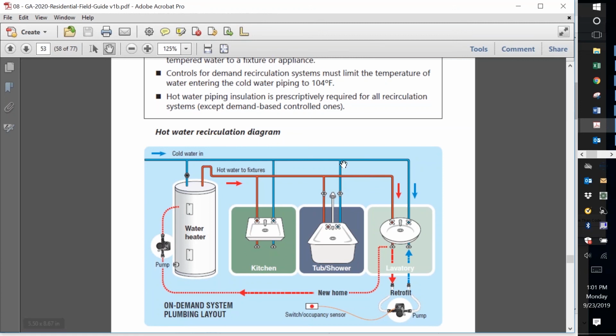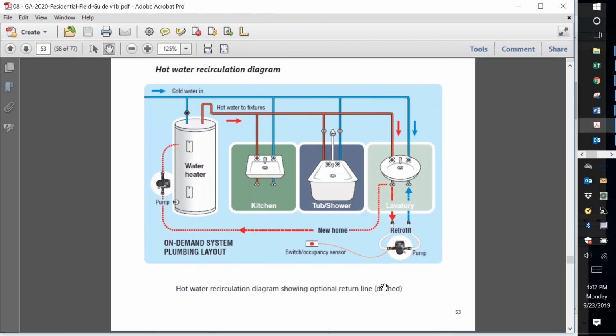As you can imagine, all that piping has to be insulated. The better systems are what's called on demand, where they don't run the pump all the time. You walk in the bathroom and push a button, or you walk in the bathroom and an occupancy sensor says, hey, you want hot water? I'm going to run the pump, and you get hot water very quickly and it shuts off. And a lot of times you don't even have to have this extra return line. You just pump the lukewarm hot water through the lukewarm cold line back into the tank. So you don't always have to have that extra return line. Okay.